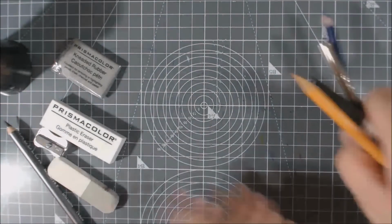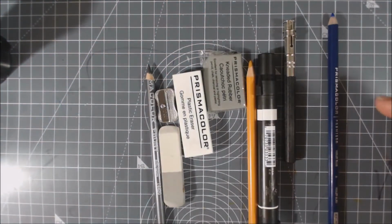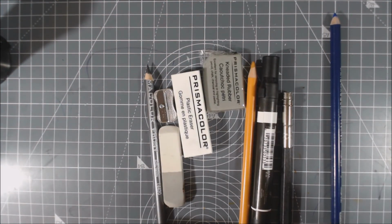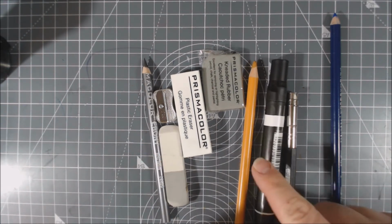Alright, so that was a whole Prismacolor set that my husband bought me. So it's quite cool. I mean, I did want that, and I was actually really looking forward to using that. I'm a little bit disappointed, but I'm hoping I get use of that. So that's it for it.